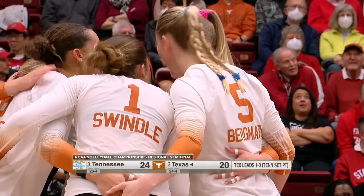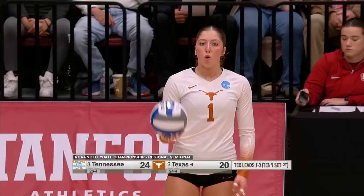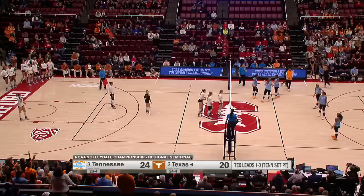Really well placed by Jenna Wenis, because Tennessee is asking their off blocker to pick up that tip shot, and that is a long trip across the court if she places it right down the line, which is exactly what Jenna Wenis does. Freshman Ella Swindle will head back, but first, a little mop-up duty on the court. Set point number 2 for Tennessee.